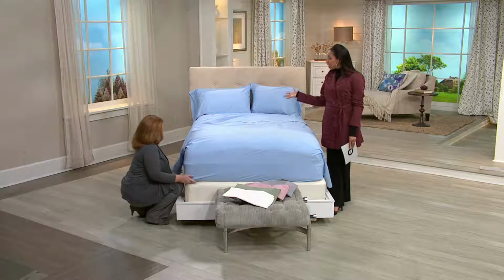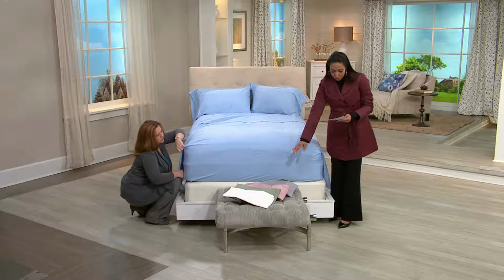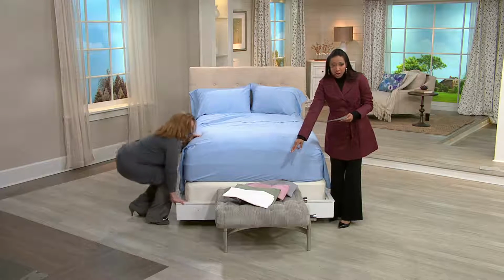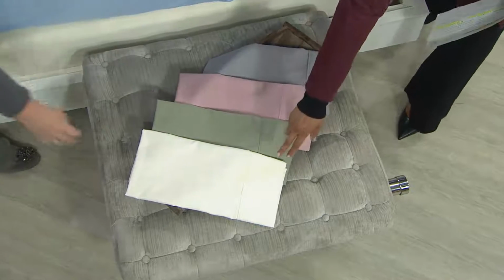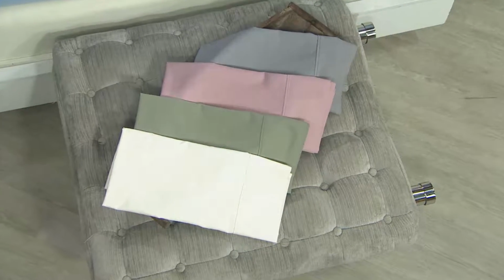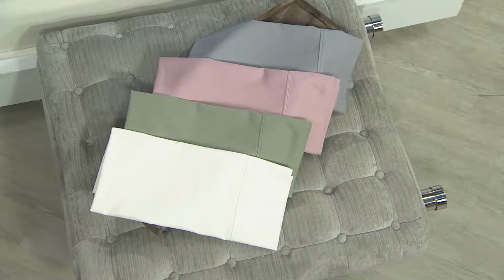Just pick your color, starting with the chambray blue you see on our bed. Then we also have that beautiful platinum gray. There's your mauve. We have moss green, and then you have your cream. This is a clearance price. That just means once the size and color you like does sell out, it's not being reordered. We can't get it back in stock.